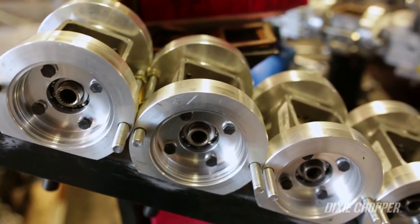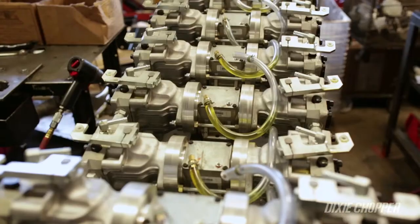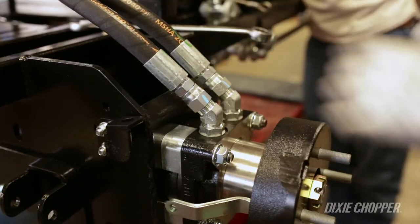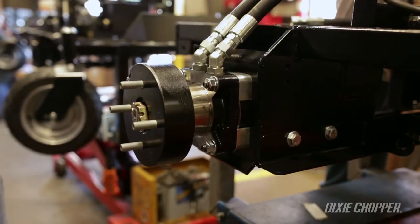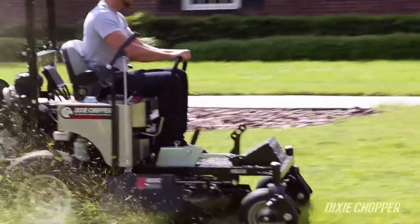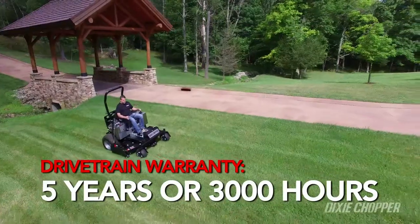The drivetrain on the XCaliber consists of 21cc Hydro-Gear pumps and Parker DG335 wheel motors for fast and reliable transmissions. All components of the drivetrain are backed by Dixie Chopper for 5 years or 3,000 hours.